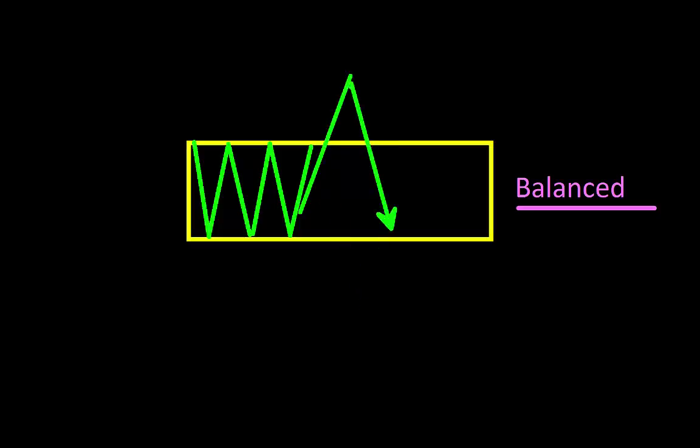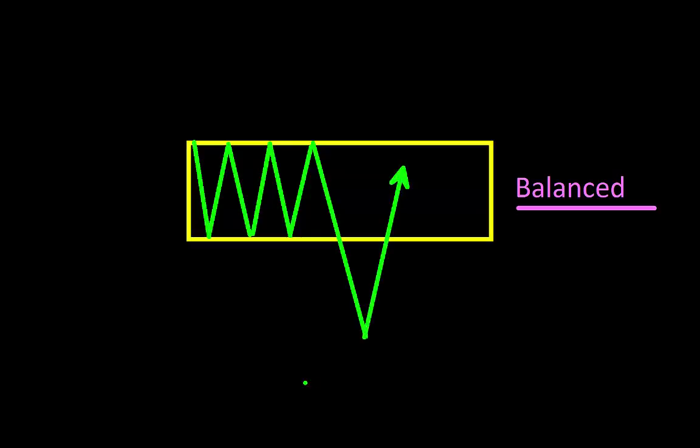Now, I'm going to talk more about the individual patterns that we'll use to do that in just a moment, but that's the general idea. So when I see a market that runs down below that range, what do I know? I know the odds are pretty good we're going to go back into that trading range.